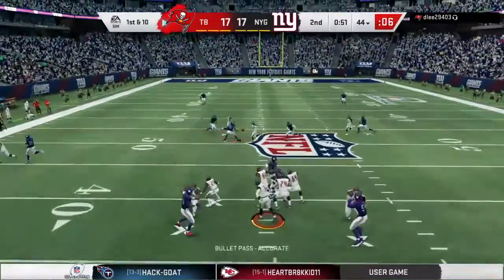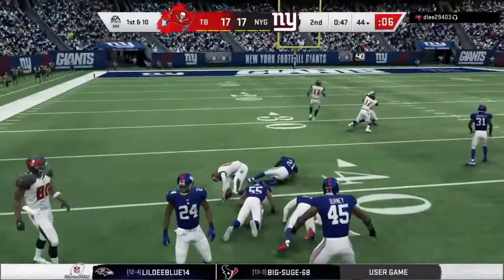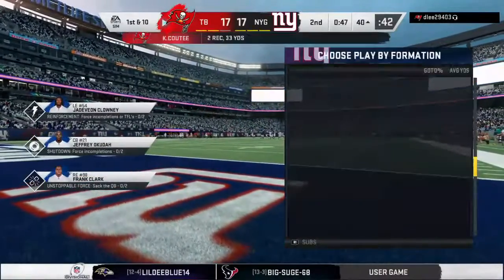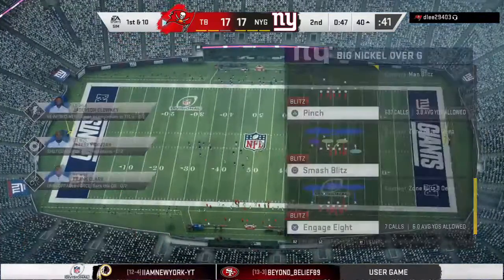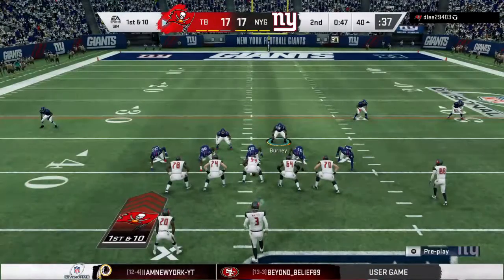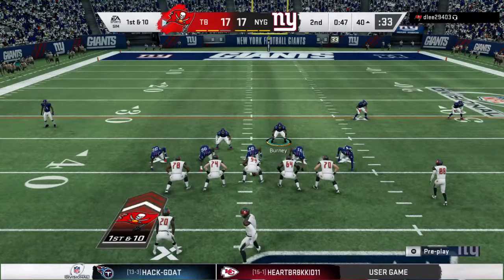Winston now to throw on first down. And he's going to hook up with QT. And they'll work this down to the 40-yard line, tackled there. Now the Bucs going to use the first of their timeouts as the clock's going to stop with 47 seconds to go in half number one. Back-to-back good plays have them on the move on first down.